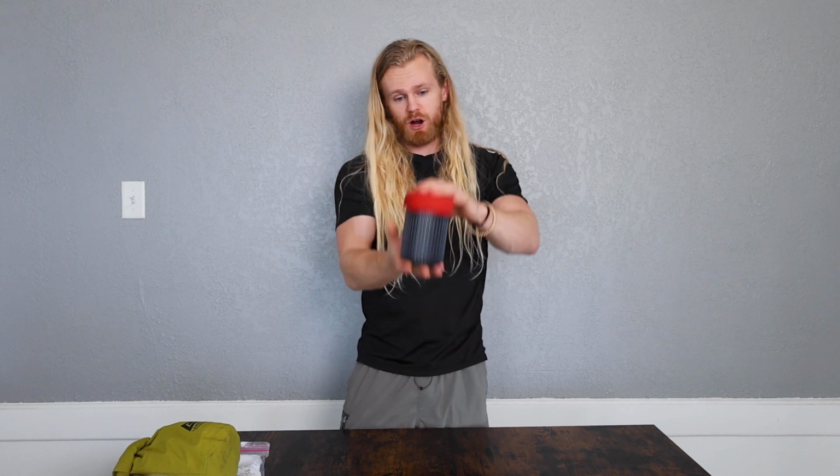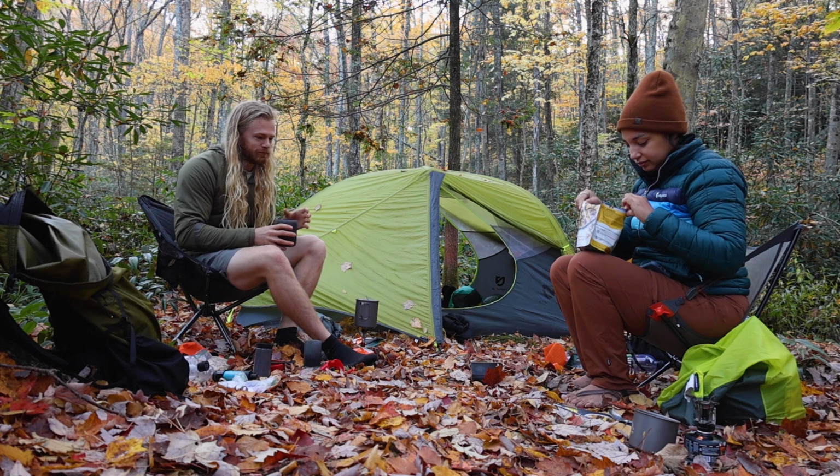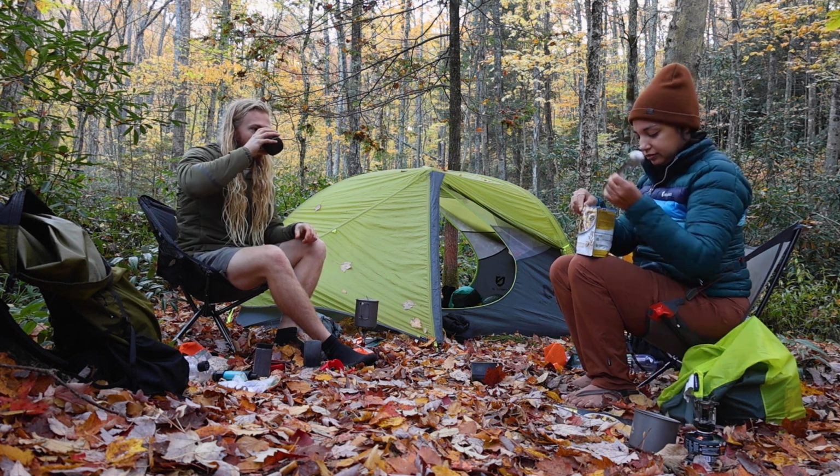This right here is just for coffee. It's obviously heavier, it's obviously bulkier, but it makes super good coffee in the morning. Waking up in the morning and having a good cup of coffee before heading out for like a 13-mile day, it's pretty awesome. Almost there.